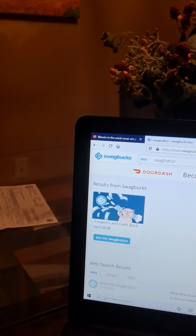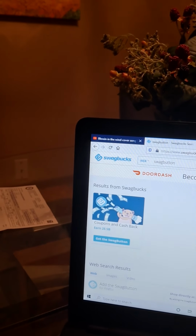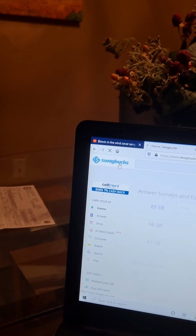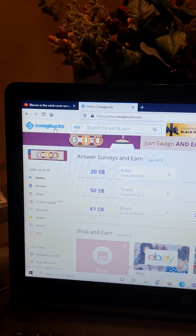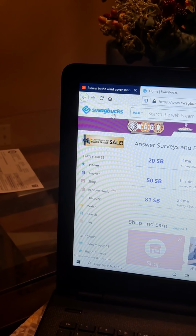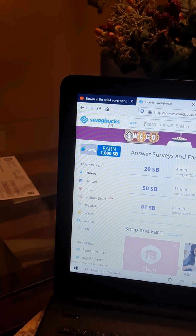So like I said, now I have the Swagbucks button installed. And now I'm just going to click on Swagbucks, which will take me to the main page. I'm going to show you some other ways to make money on the site, some of my favorite ways. Huge way I like to make money. I'm going to give you my second favorite. Well, first of all, let me show you how the rewards work.